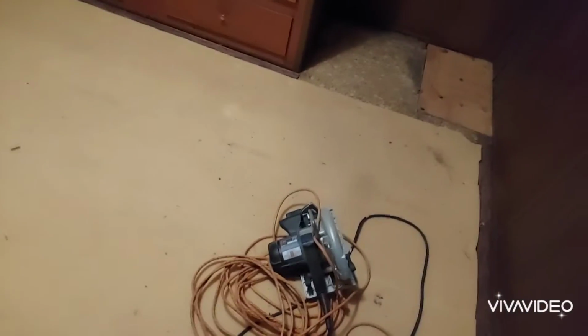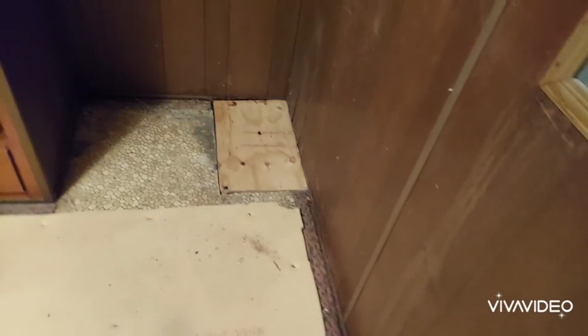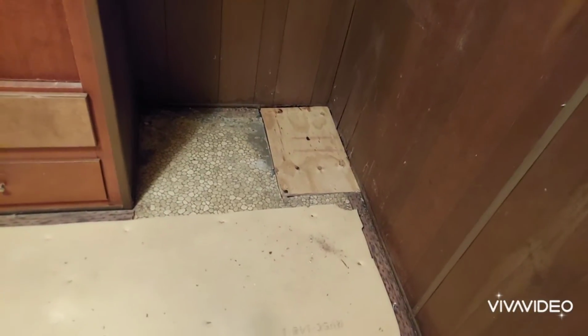All right, we're at another rental property. Kind of late filming. Already been working on it for about a week or so. Got everything stripped out of the floor. Probably going back with carpet here. Broken mirror, gotta go.